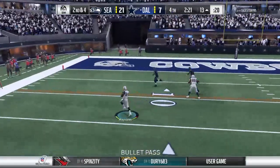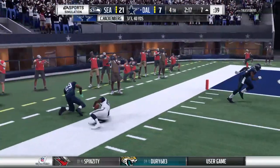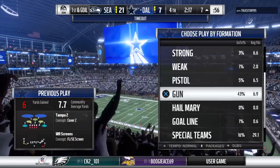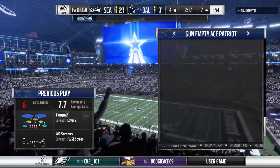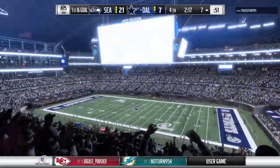Second down, Hackenberg. Firing quickly here, and that's complete. And here he'll get it down to the 7. Now whistles come in. We're going to get a timeout here by the offense. It's just their first. They'll be down to 2 remaining as we step aside here in the fourth quarter.